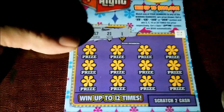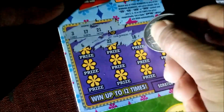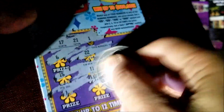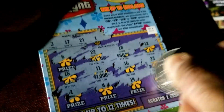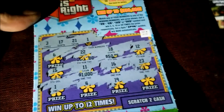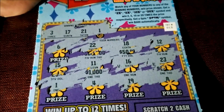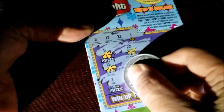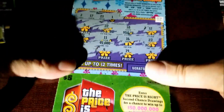Three, 1, 3, 17, and 21. We need a match. We got 1. Okay, 1, 3, 17, 21. I got a 1. That's 1. Let's see if it's a big prize. $5. So we've won $10 so far out of 7 tickets.